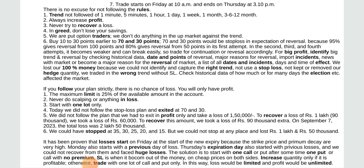For big profit, identify the big trend and reversal by checking historical data, dates and points of reversal. Major regions for reversal, important incidents and news with an effect on the market can become a major region for reversal of the market. Make a list of all dates and incidents, with days and times of effect.